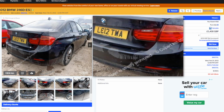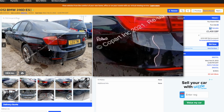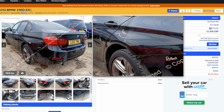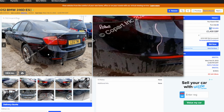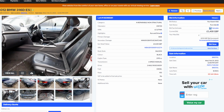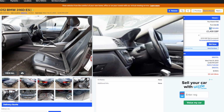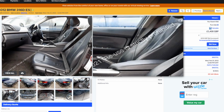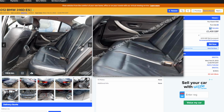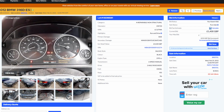Quick look at the rear. Okay, it's slightly wet, which potentially hides some issues, but from these angles, so repair, I'm not really sure what this is on about here, repair, because I can't necessarily see what we're looking to repair here. Leather seats. The ES doesn't normally have leather seats, so it's an upgraded interior. So that's good. No airbags deployed. And then the rear seats, I'm not really worried about them.